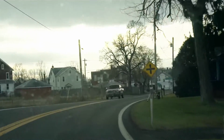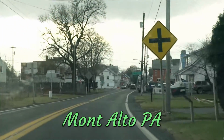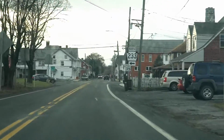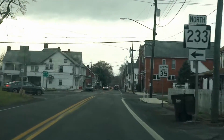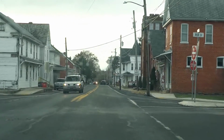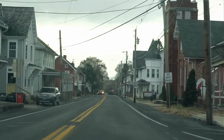Now coming into Mont Alto, as it's called. In the center of town. Another quaint hamlet.